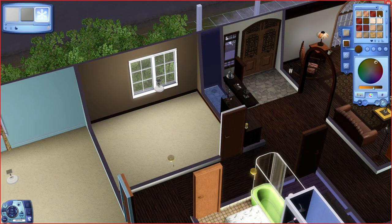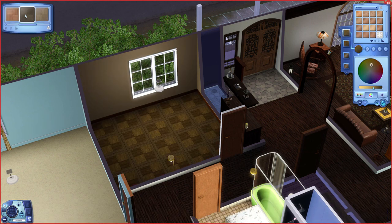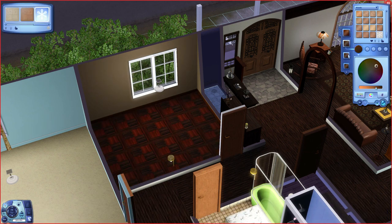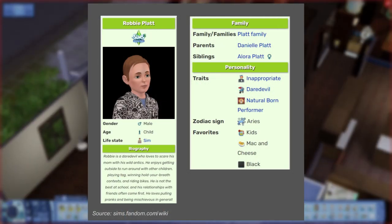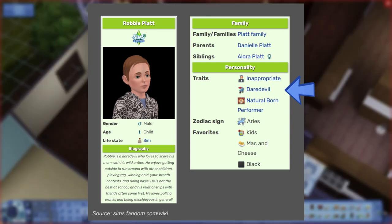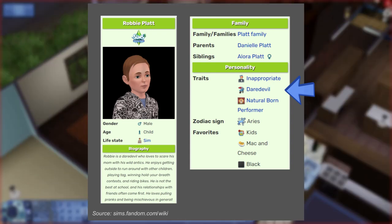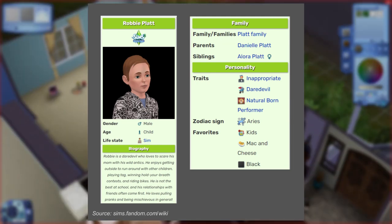And now I'm over on the other side of the house working on the bedrooms. I've started here with the smallest bedroom, which will be for Robbie. This is what we know about Robbie from his bio. His personality traits are inappropriate, daredevil, and natural-born performer. And his bio states that he, quote, loves to scare his mom with his wild antics and loves pulling pranks and being mischievous in general.